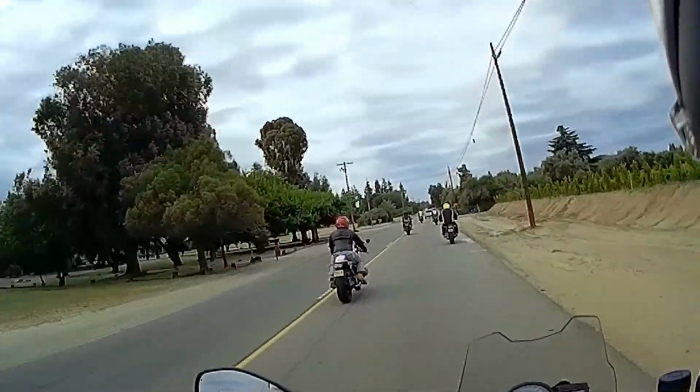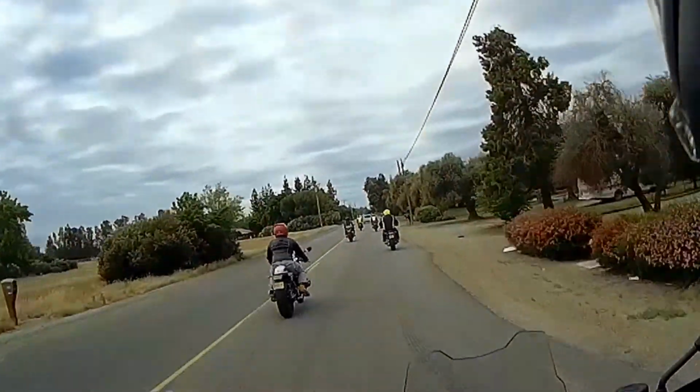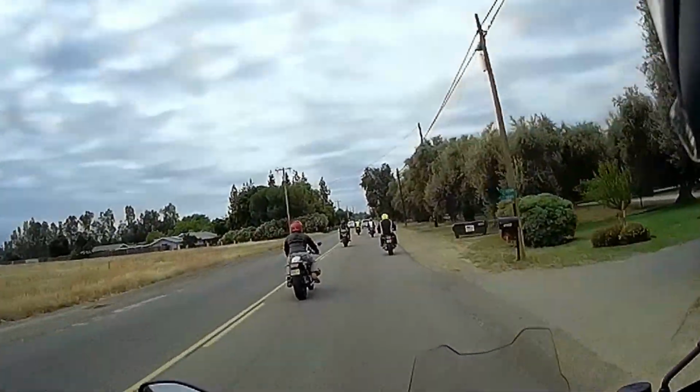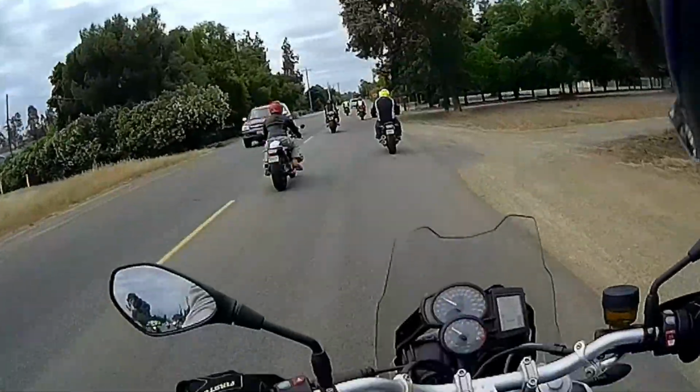I like the upright position a little bit better than on that racer. I like the 90s brown leather seat. A lot of little things I liked about that bike. This one here is really good.